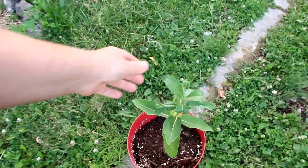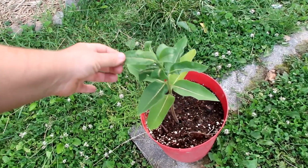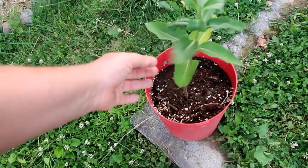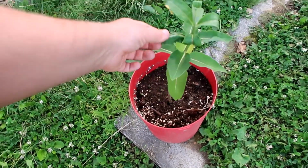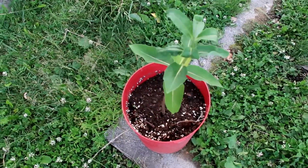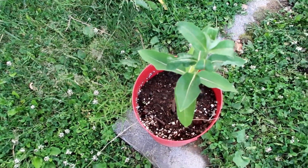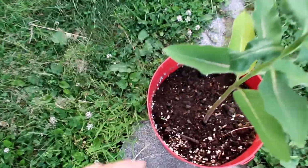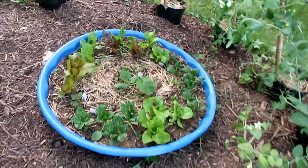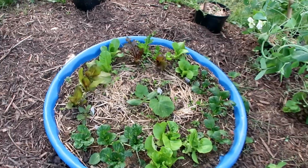But, so this is a milkweed plant. My uncle actually grew this. We were at his house for Memorial Day, and he gave me this and a couple others so I could have some milkweed. And then I gave him some peppers. These are two other milkweed. Look at this.